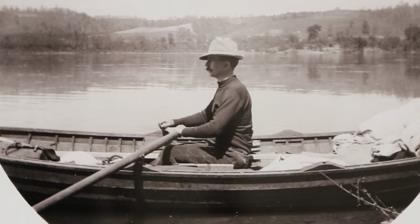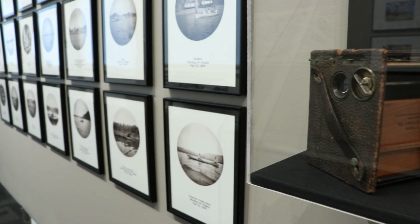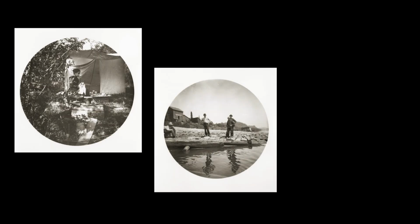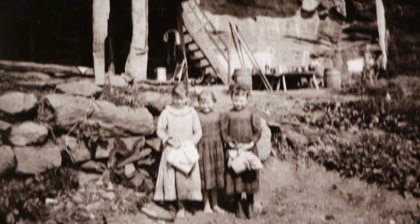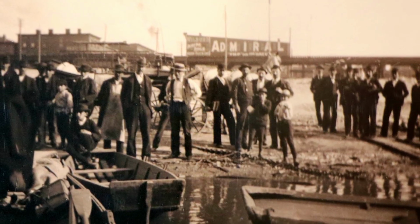The trip took 6 weeks, and Thwaites documented the trip through photos with his number 2 Kodak camera, and wrote about it for the Wisconsin State Journal. Through these photos, you can follow along with the Thwaites as their rowboat floats south with the Ohio. His wife Jessie rowing on the Monongahela, an Indian Mound in West Virginia, children at a quiff dwelling in Ohio, a general store in Rabbit Hash, Kentucky, still around today, the Louisville Wharf, and beyond.